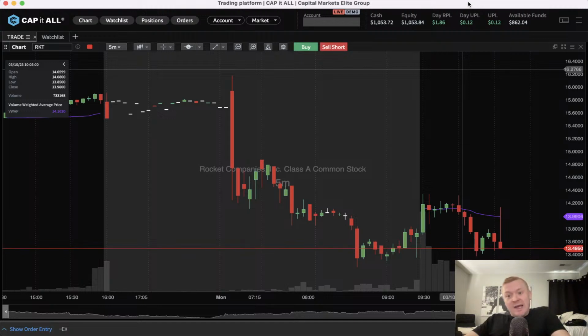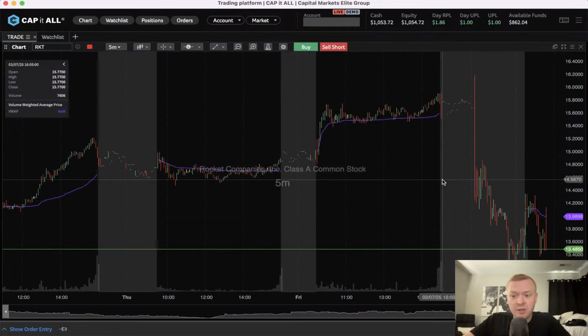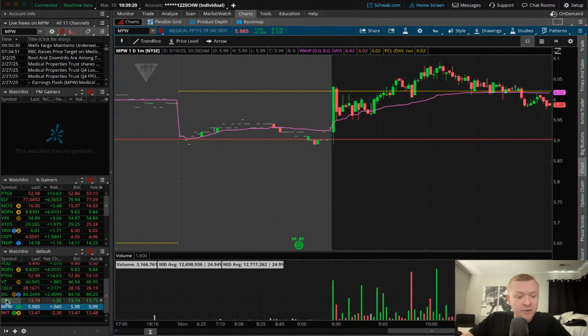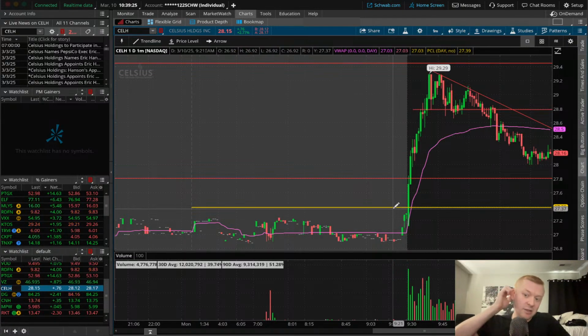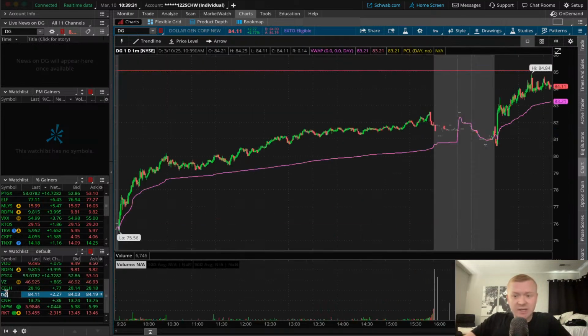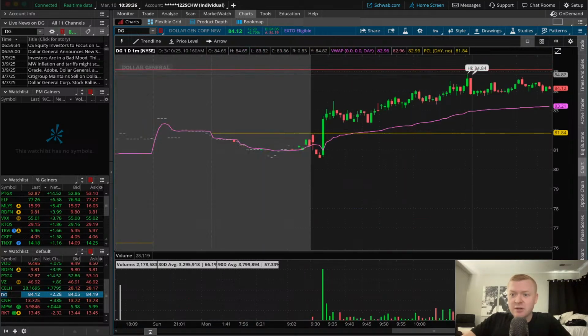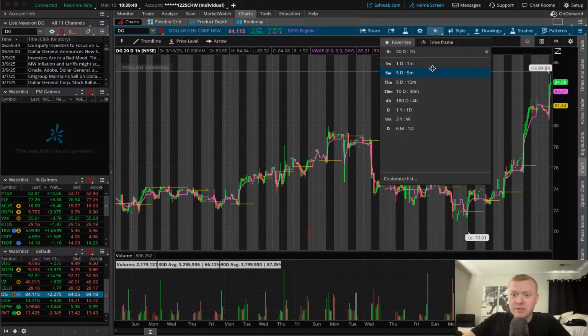We fought our red. Now we're pretty much break even on the day. If MPW works, we'll be good. Let me flip around because CELH, I still did like this one on the long side. If it's bear flagging right now, we sell off fast under 28 towards that 27.80 support. I'd like to get involved with it there. Dollar General slowing down. DG could risk the highs there. Dollar General is slowing down.